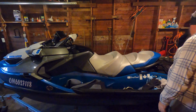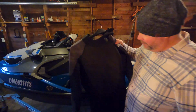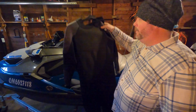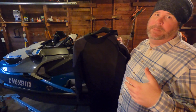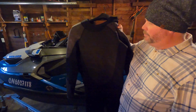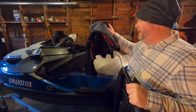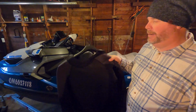If it's absolutely crazy out there and I want to do something stupid, I have a full wetsuit ready to go. In the early spring, the water is freezing cold and the air is warm. In the fall, the air is freezing cold, but the water's warm. So I usually wear this in the spring, and then I wear this kind of early June-ish, and then this in the fall.